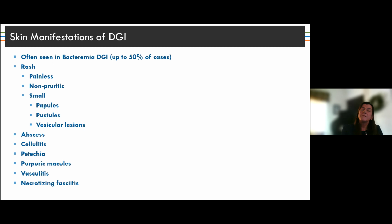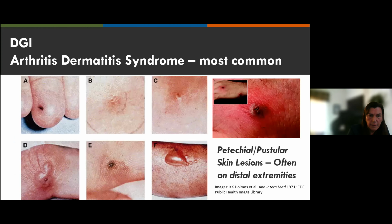The skin manifestations are most often seen with the bacteremic version of DGI, and they include a rash that is typically painless, non-pruritic, and will have small papules, pustules, or vesicular lesions. Individuals can have abscesses, cellulitis, petechiae, purpuric macules, a vasculitis, or even a necrotizing fasciitis. And here's examples of those lesions. I think you can see the vesicular lesions pretty well here. That's a fairly large petechial lesion, but meant to be a petechial lesion there. And also some pustules here.